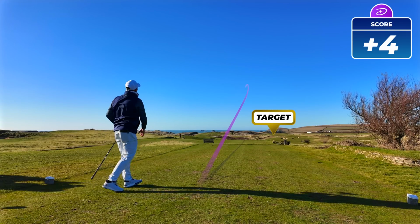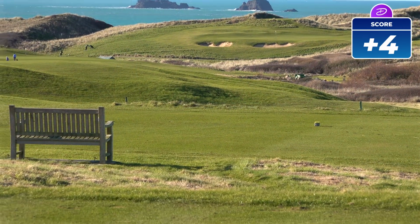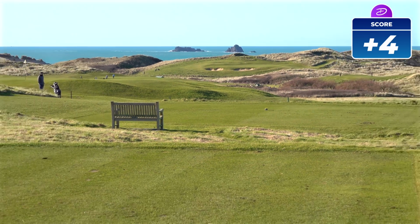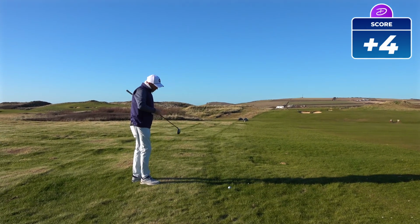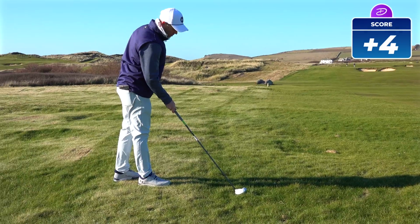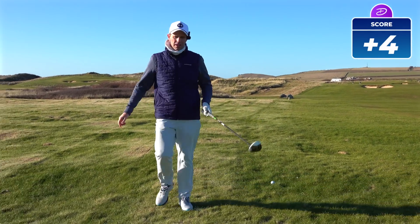That was a bit tuggy, wasn't it? Get a decent lie, please. Didn't see it down, but hopefully it'll be alright. 245. And I'm looking. The lie is okay. It's set down a little bit, but I think it could work. Chase it up to between the bunkers up there and the middle, and run it up onto the green.